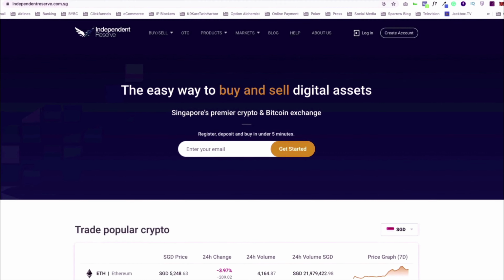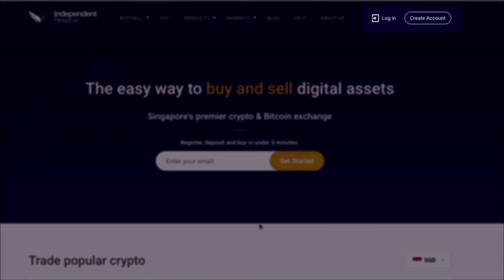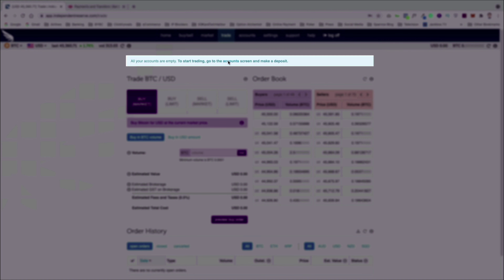So once your account's been verified, you need to come back to independentreserve.com.sg where you'll be able to log in. When you do so, you'll be brought to the trading order book here, but at the moment, the account hasn't been funded, so we need to take care of that first. So as you can see at the top there, all accounts are empty. To start trading, we need to go to the account screen and make a deposit.